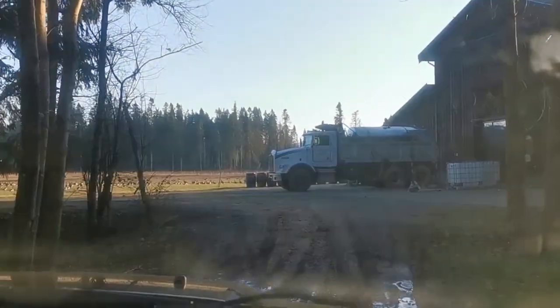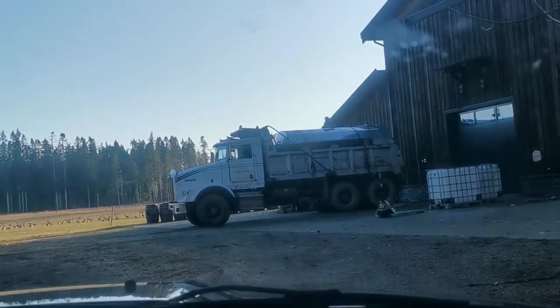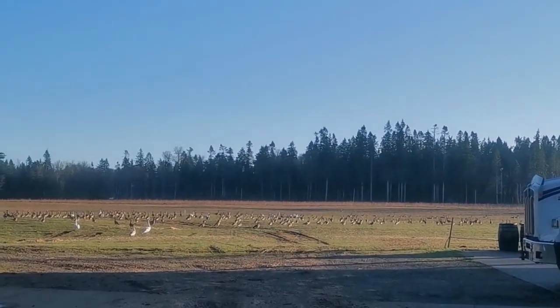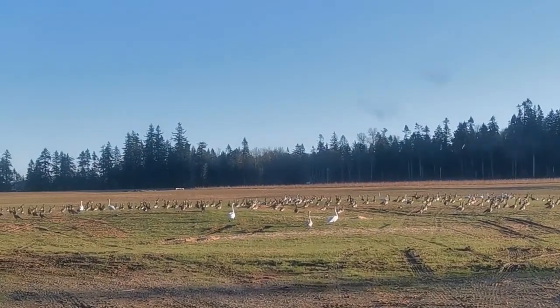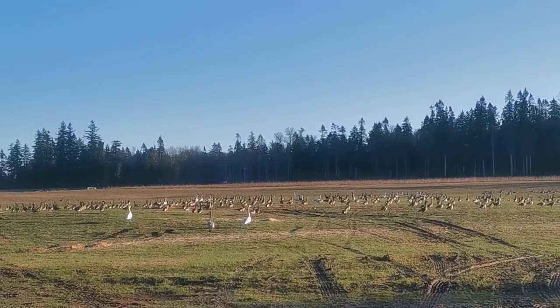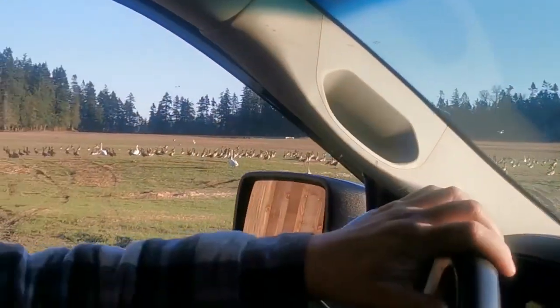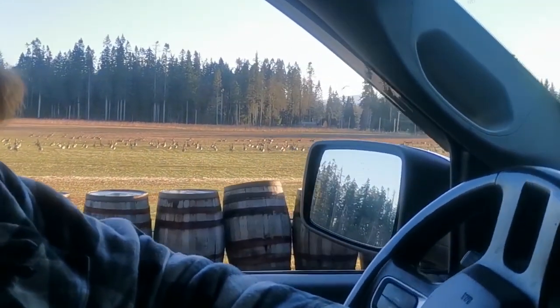There's the big truck that takes the new make spirit from the distillery to the warehouse for barreling. And then here's our bird sanctuary. Oh, yeah, look at them all. It's trumpeter swans, Canadian geese, ducks. And they're quite noisy too. Like in the UK, it's all mute swans. They don't say anything. Oh, really?